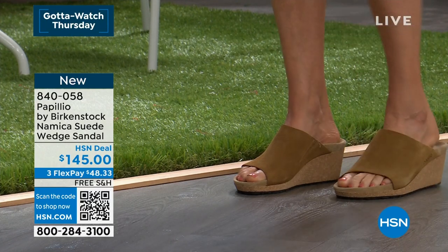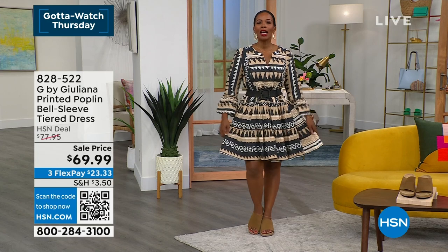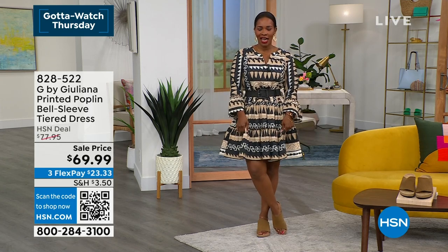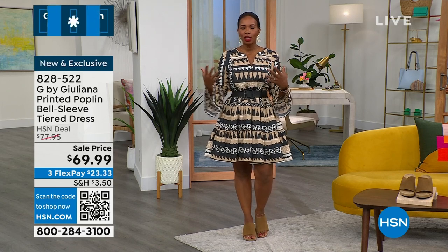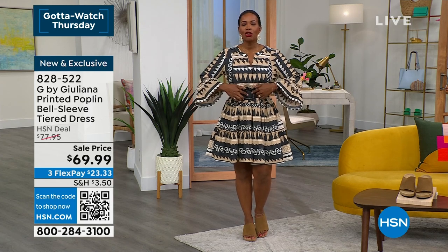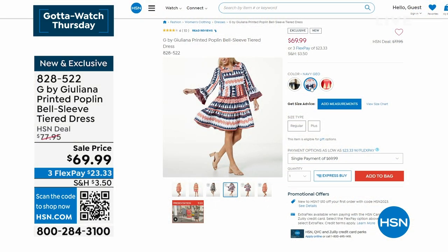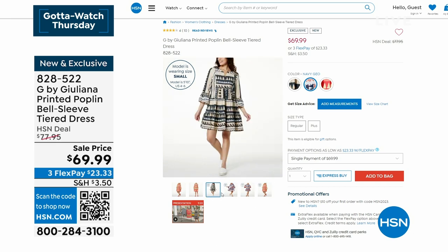Okay, first I wanted to show you my Birkenstock shoes, the ones we were just talking about, but I also wanted to show you my dress as well, because a lot of you have been asking about it. It's my hashtag OOTD, and this dress is from G by Juliana. Now, the color that I'm wearing is sold out. Actually two colors are sold out. The only one that's still available is a navy print, and it's beautiful. This dress is fantastic. Now, I put a belt on it because I'm a belt girl, but I'm gonna show you a picture of what it looks like without the belt. Equally as fantastic. I want you to wear it the way you want to wear it, okay?